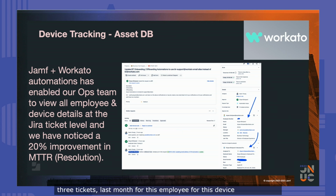So the idea is to give the information at the ticket level, and we are using Workato as the orchestration engine to pull information from Jamf, to pull information from Snowflake, from Namely. So this has helped our team improve our MTTR, our mean time to resolution, by 20%.